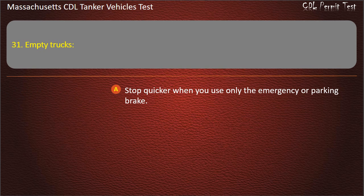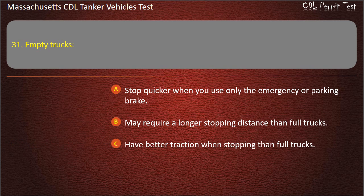Question 31. Empty trucks stop quicker when you use only the emergency or parking brake. May require a longer stopping distance than full trucks. Have better traction when stopping than full trucks. Answer. May require a longer stopping distance than full trucks.